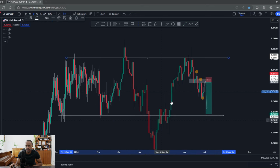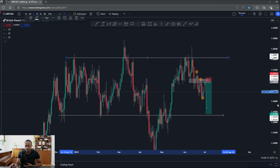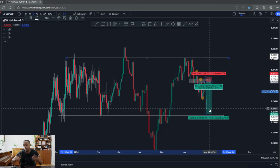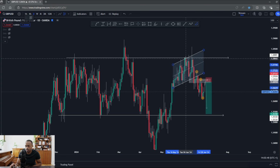Price has been fluctuating between those two levels. Since we've had a really strong rejection of the high, I do think there's a good chance we're just going to come back to test the low, and we'll see what happens from there. Maybe we break through or we respect it. We'll find out when we get there. But for now, I'm just looking at some more downside, as we've left behind this bullish ascending channel.